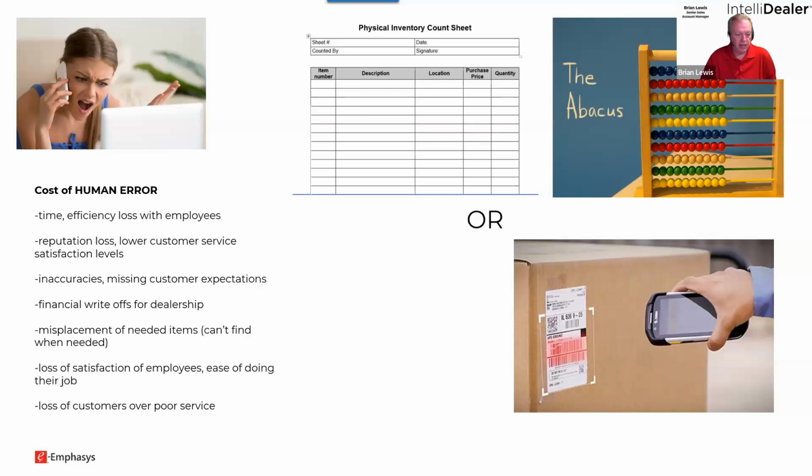That's always a good thing. And then, you don't want to lose customers over poor service. So these are all the reasons you want to leverage this technology with barcodes to make everybody's life easier, make the customers happy, make your employees happier, with less human error and fewer financial write-offs. That's really what it's about. And I have a funny little diagram with an abacus and account sheet, which is the old way to do it. And we want you to use the newer technology, leveraging barcodes for that type of thing.